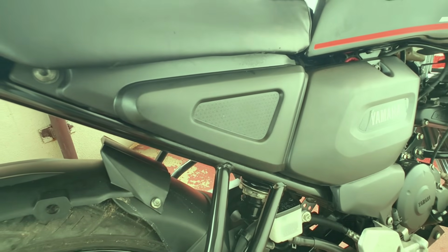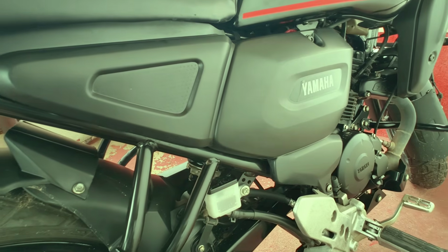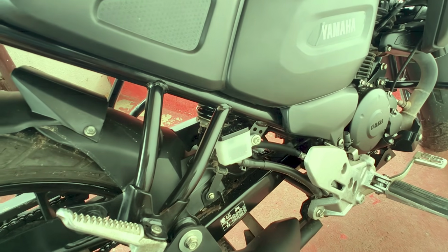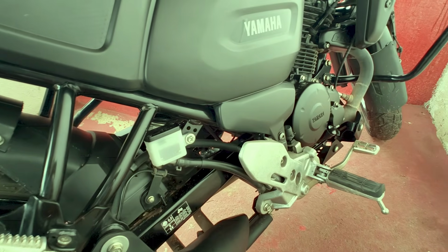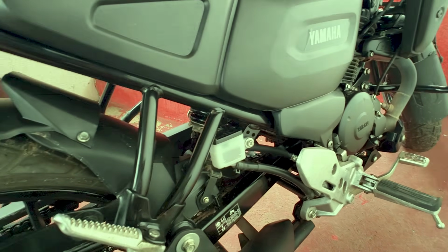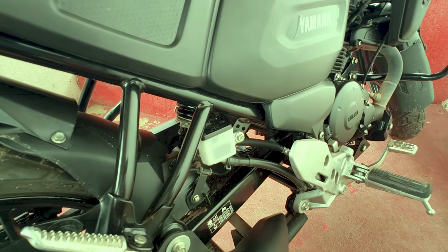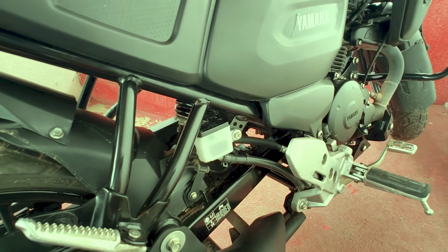But the braking is really good. Single channel ABS on the front, and at the back there is TCS, traction control, which helps to keep the bike stable. And with respect to the suspension, it is on the softer as well as on the harder side. I keep it at step level 3, so it's okay.